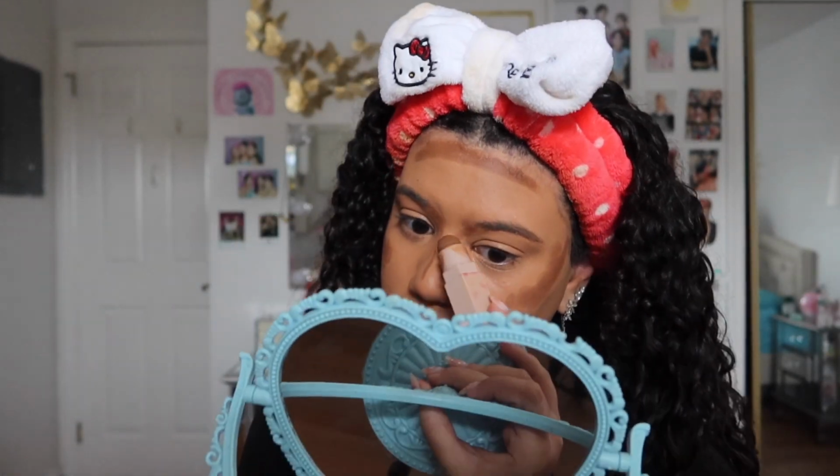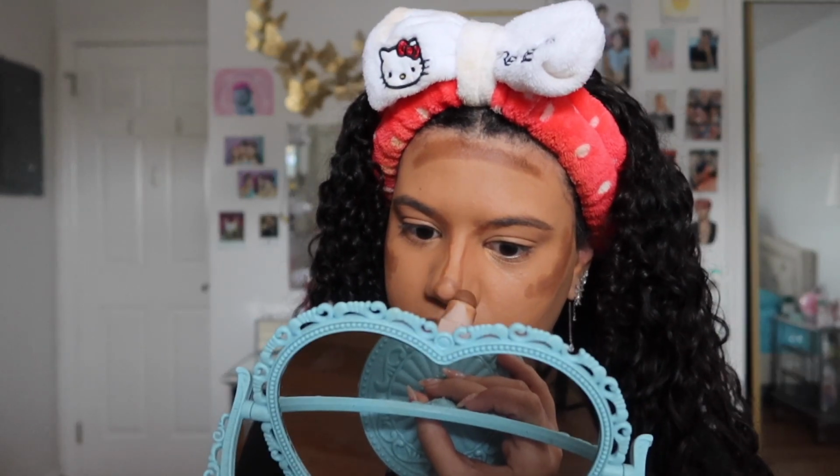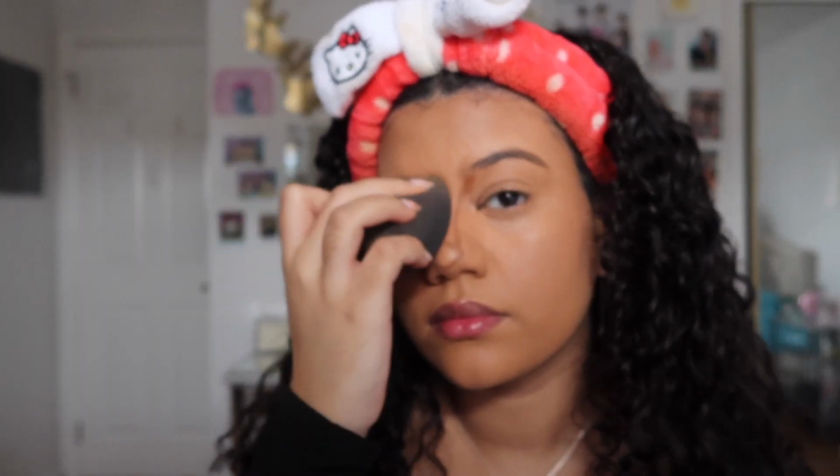I go in with my contour. I use the Matchstick by Fenty Beauty. I usually just go in around my cheekbone area. And then I do like a little circle at the end. Sometimes I use a brush to blend in the contour, but lately I've been liking the Beauty Blender better. This is the Rare Beauty blush and the shade Grateful.